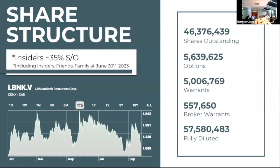So our share structure, we've tried to keep this very tight, as tight as possible. What's not on here is our recent $3.5 million raise, which closed Friday. So that would bring us to almost exactly 50 million shares outstanding. That came with the half warrant as well, so another 1.75 warrants on that.